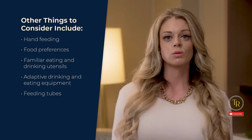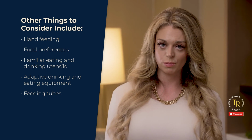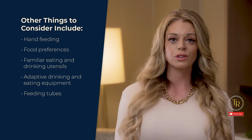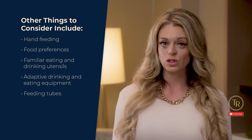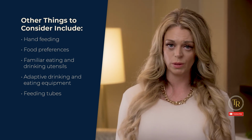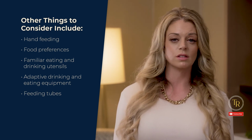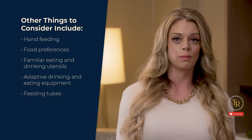Feeding tubes. Research has shown that PEG tubes don't necessarily always prevent aspiration, and long-term alternative means of nutrition could actually cause more harm in patients with dementia, especially end-stage dementia. SLPs hold an important role when discussing the pros and cons of feeding tubes with caregivers and the medical team.